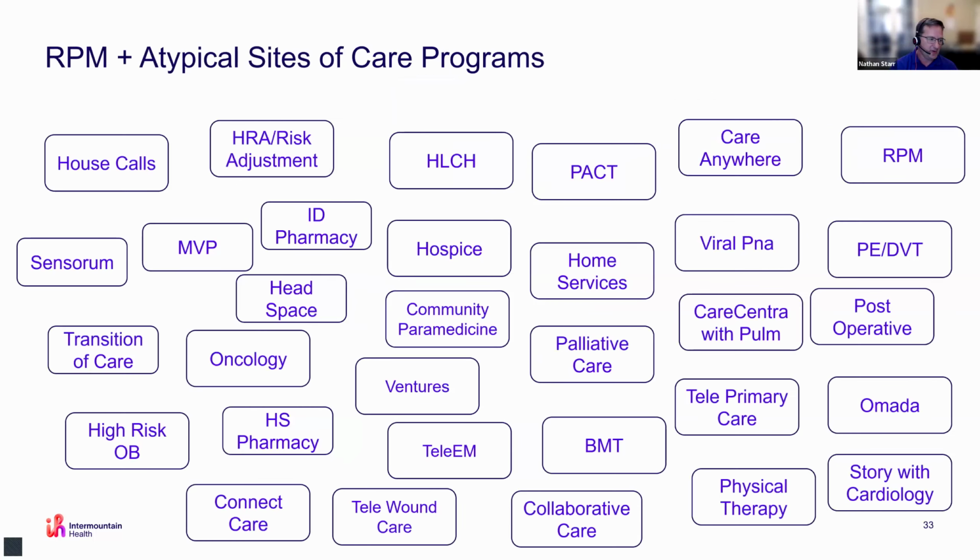So within Intermountain, we've been doing a lot of work, and this is the best slide I could come up with to show all the different programs we're developing to take care of patients, both with different monitoring programs as well as outside the hospital. And as you can see, it's a huge mess. And I think this is one of the bigger challenges we're facing as a health system: there are so many cool tools, so many programs, so many companies offering solutions.